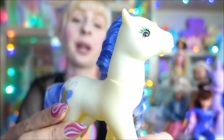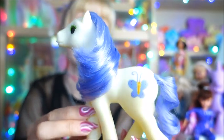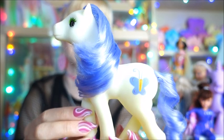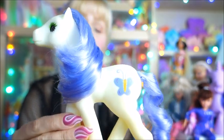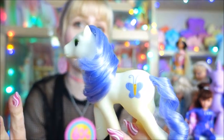My hope was that because she looks a little bit like this, she might be a glow in the dark. Oh guys, she's not. Sadly, she's not. She's still pretty cute. And honestly, I have not rehaired her or anything. This is her real hair. She has a good hair quality.